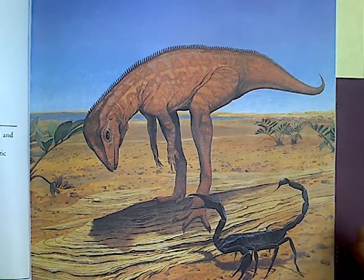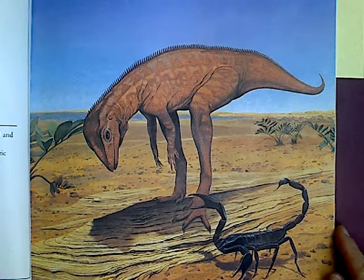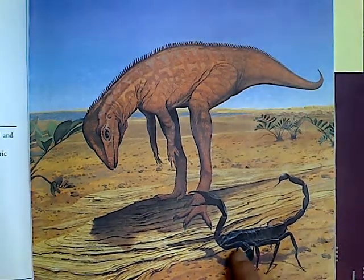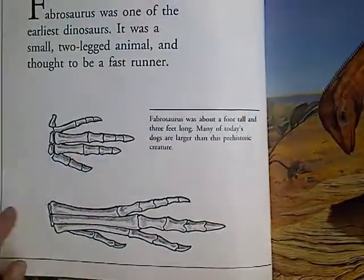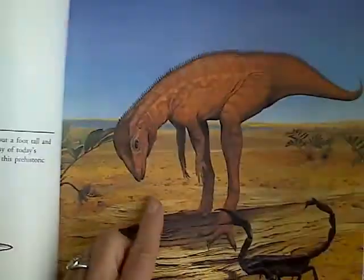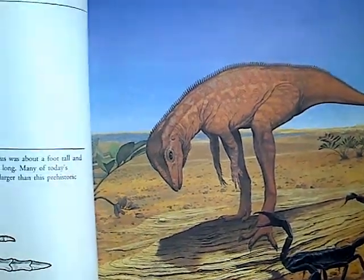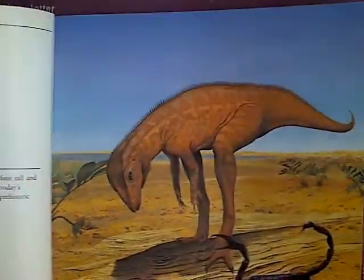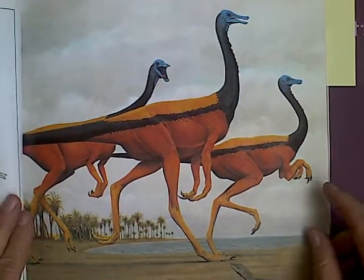Fabrosaurus was one of the earliest dinosaurs. It was a small, two-legged animal and thought to be a fast runner. Ooh, scorpion. This is the dinosaur though. And here are Fabrosaurus's feet. And this dinosaur was very small. It was only about 12 inches tall. That means it was smaller than my book. Pretty amazing to think that a dinosaur could be that small.